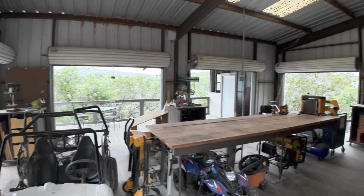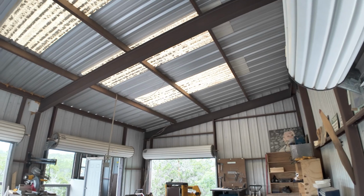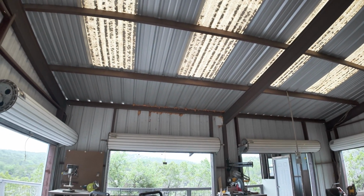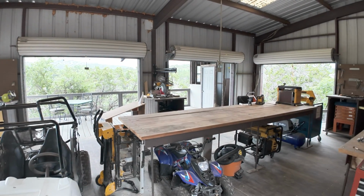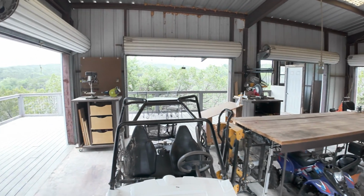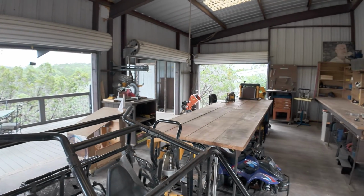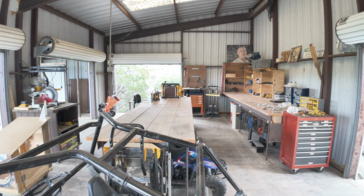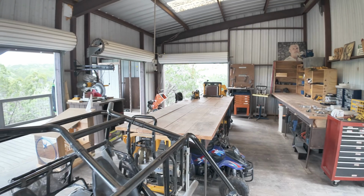Tall ceilings. And you've also got translucent panels on the roof to give you a little extra light. There's no lights on in here right now. And 1, 2, 3, 4, 5 of these big overhead doors. They look like they're 10 feet wide and 8 feet tall. Big wide overhead doors. I would be guessing this building at being 20 by 25. Looks like it's roughly 20 by 25, maybe 20 by 30.